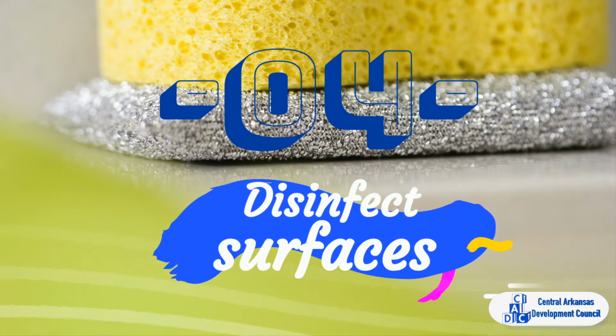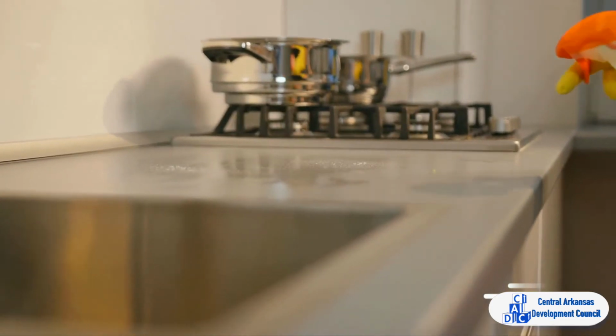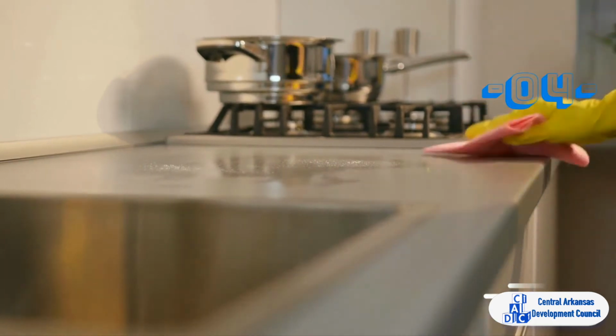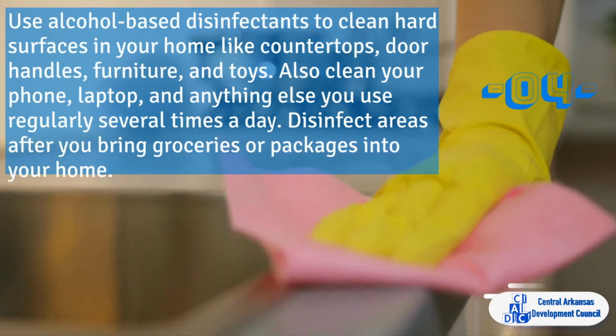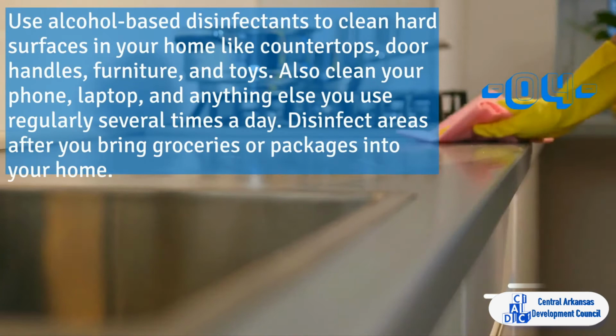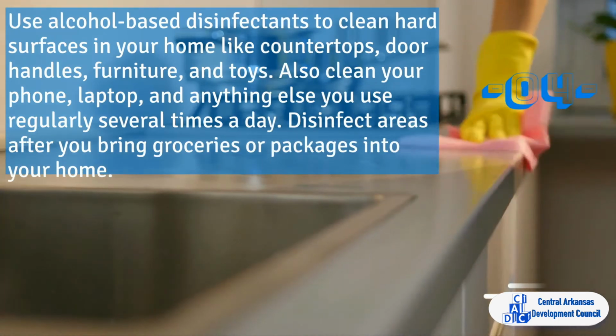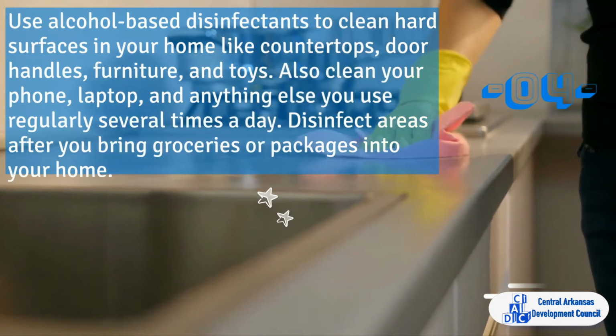Number 4, disinfect surfaces. Use alcohol-based disinfectants to clean hard surfaces in your home, like countertops, door handles, furniture, and toys. Always clean your phone, laptop, and anything else you use regularly, several times a day. Disinfect areas after you bring groceries or packages into your home.